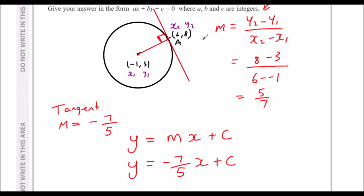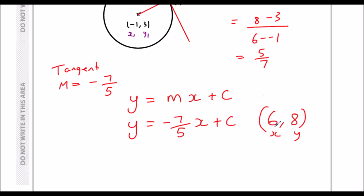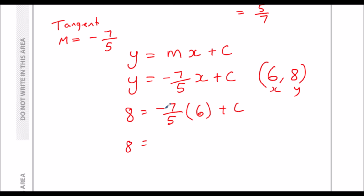We can find it using a point. We know one point on the line, and that's at 6, 8. So that's x, y. So let's work out c by substituting in, changing y into 8. 8 equals minus 7 fifths times 6 plus c. Minus 7 fifths times 6. So minus 7 times 6 is minus 42. So minus 7 fifths times 6 is minus 42 fifths.